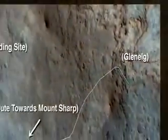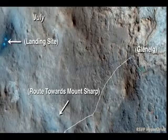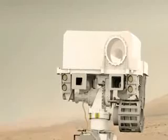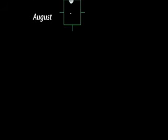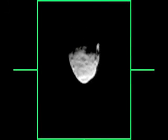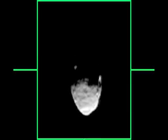This shot in July from the Mars Reconnaissance Orbiter high above showed the trail Curiosity had blazed to that point. In August, Curiosity shared unprecedented shots of a Martian eclipse with the planet's larger moon Phobos passing directly in front of its other moon, Deimos.